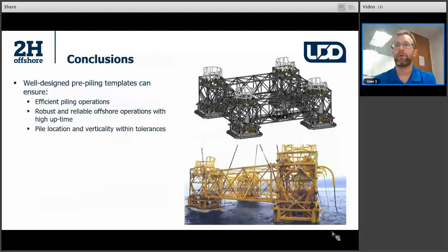So to conclude on all that then, before we move to questions, well-designed pre-piling templates fundamentally are there to ensure efficient piling operations, and that those operations are robust and reliable, minimizing downtime, and ultimately to make sure that those piles end up in the right places and with the right verticality to support the subsequent foundations and grouting operations.